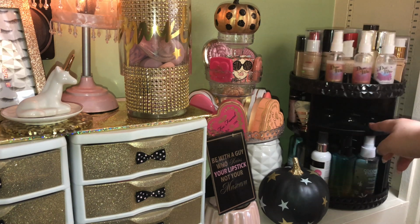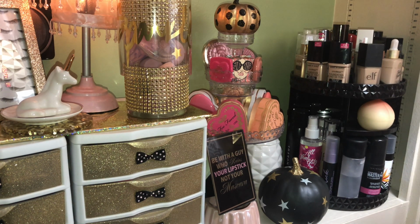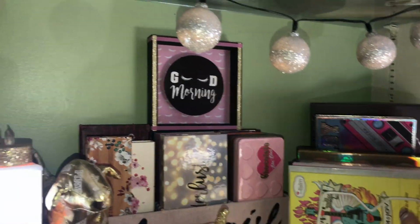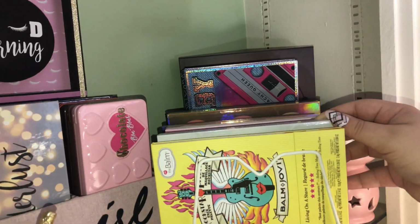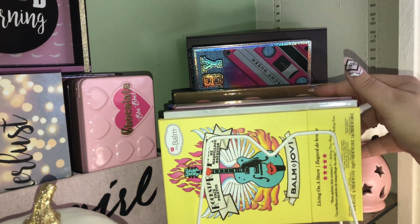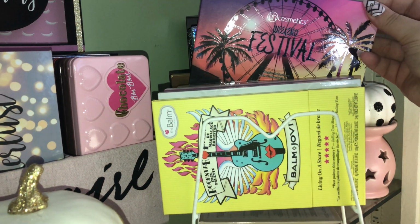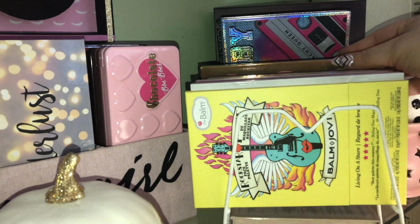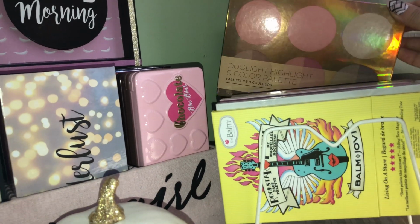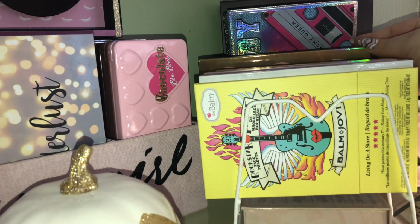So I really love this organizer here. It's definitely come in handy, and it's definitely a really nice space saver as well. And on this next shelf, I have some of my palettes. I have the Balm. I got the Carli Bybel one from BH Cosmetics, the Marvicorn from Marvin Magnificent. I've got the Royal Affair palette and the Weekend Festival palettes, all from BH Cosmetics. And then I have all 3 of the Spotlight highlighter palettes. Well, this one's a duo light highlight, and then I have both of the Spotlight highlight palettes here.